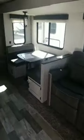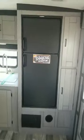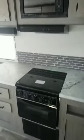Now this is the 301, which has a nice pull-out couch here. You also pick up 2 recliners and a little bit of a smaller booth, but still comfortably fits 4 people. Can easily put an extra chair there for a 5th or 6th person. Again, you got a chalkboard refrigerator, nice big sink, and a lot of counter space. This is definitely a kitchen or cooker's delight.